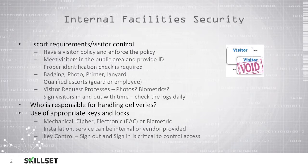You should have a specific individual responsible for handling deliveries and controlling delivery personnel so that they are not granted unrestricted access to your facility.